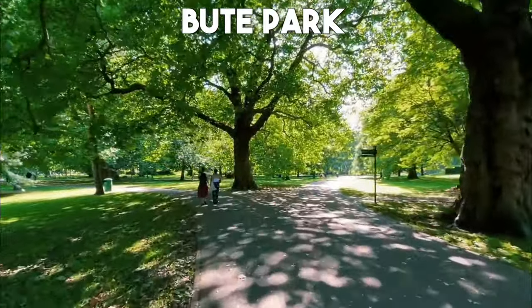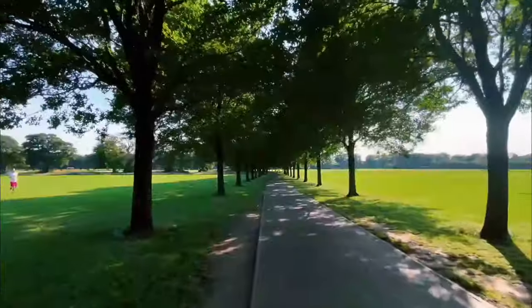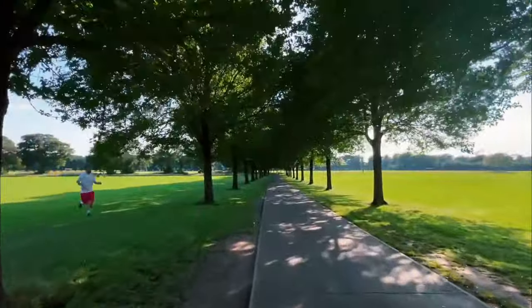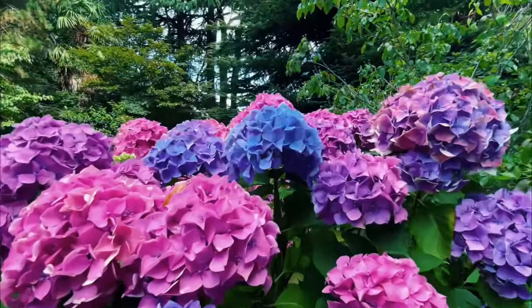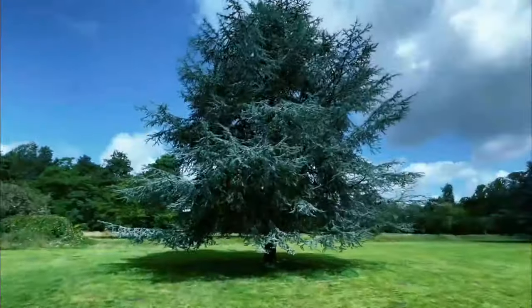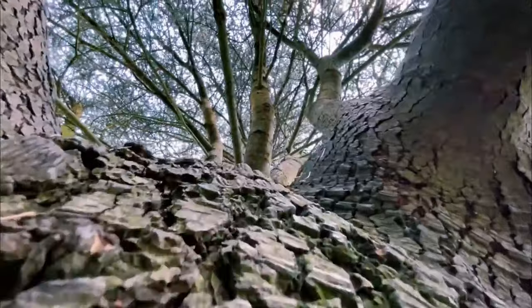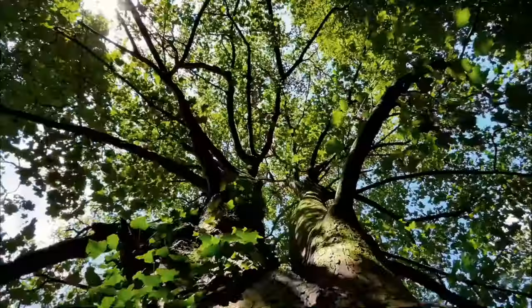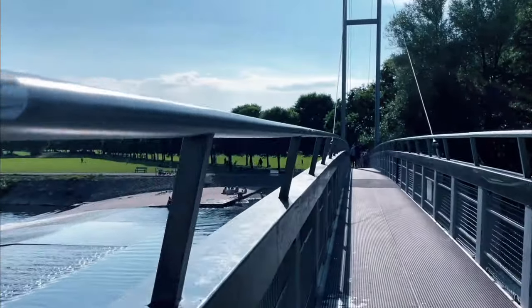Escape the hustle and bustle of the city and find tranquility in the lush oasis of Bute Park, a vast green space in the heart of Cardiff. This sprawling park offers a peaceful retreat, with its meandering paths, serene rivers, and verdant landscapes. Explore the diverse flora and fauna, enjoy a picnic on the lush lawns, or simply bask in the natural beauty.